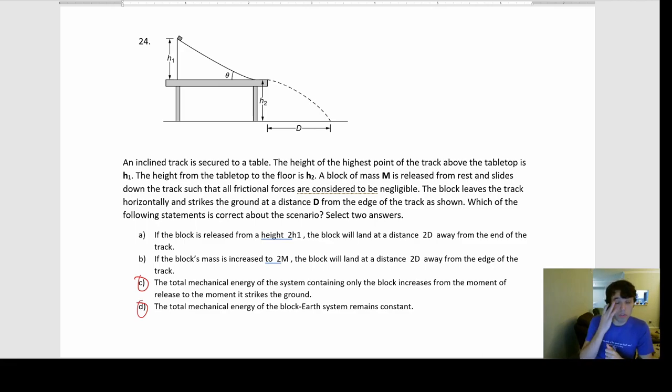If the block is released from a height 2h1, so twice as high, the block will land a distance 2d away from the edge of the track. It's a very similar question to B. Do the math for it. I really don't feel like it. I'm going to wrap this up. But maybe if one of y'all can do it and prove to me that it's not 2d, that's cool. Basically, the velocity we're gaining is not going to be double the velocity, so we're not going to have double the distance.